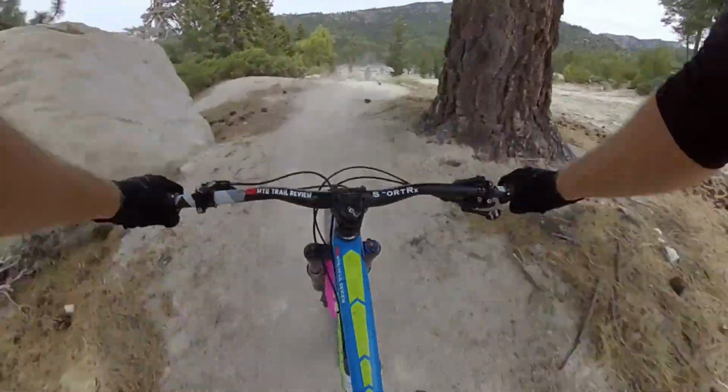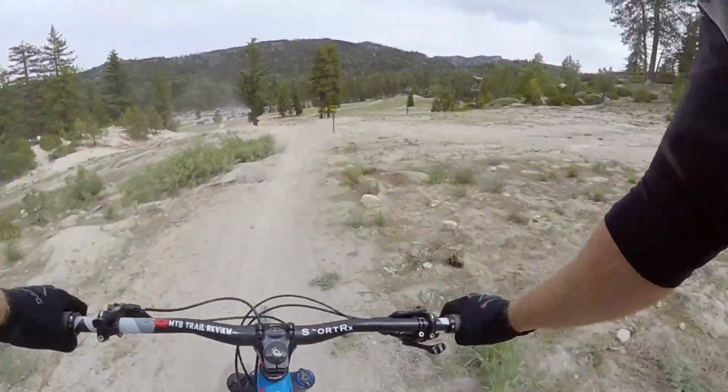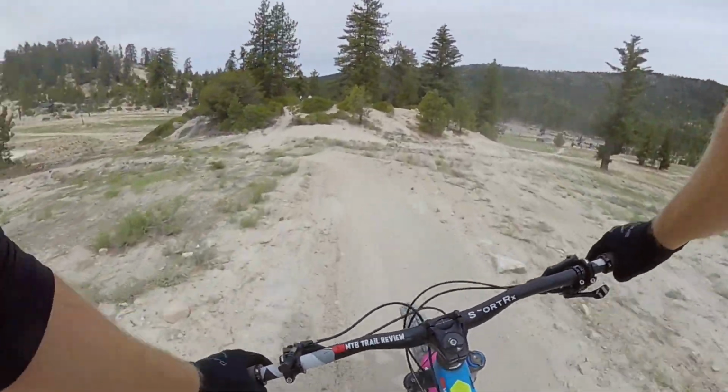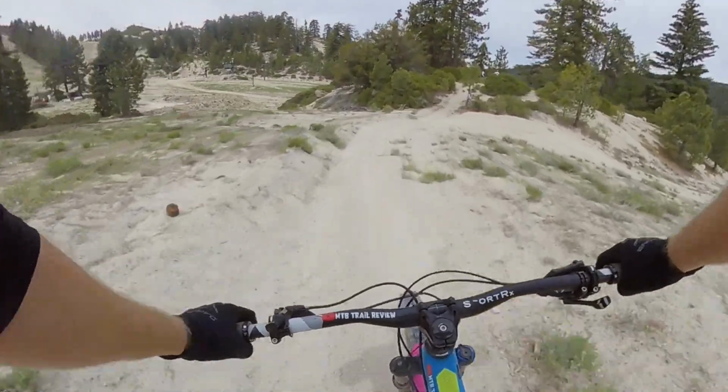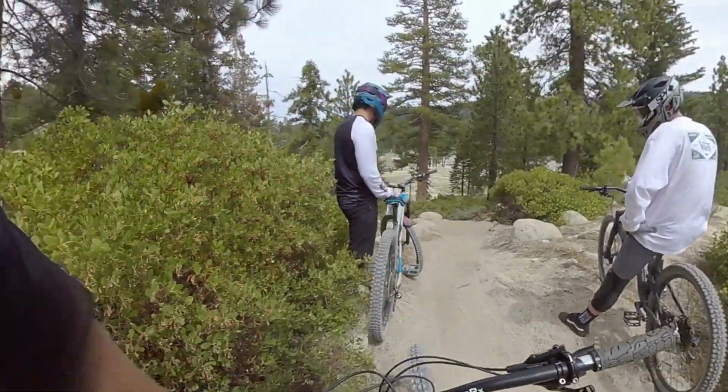So one of the things that I like about this place so far is there's nothing huge. There's all kinds of different little creative lines you can take. Like I'm trying to scrub to slow it down.